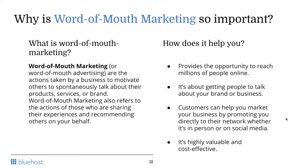Identifying your user experience and your product and things like that is going to impact how they talk about you. One really bad review or multiple really bad reviews can greatly impact your business over time. So this is a huge part of your branding efforts and something that you should consider when creating that experience for your customers. Again, highly effective, highly valuable.